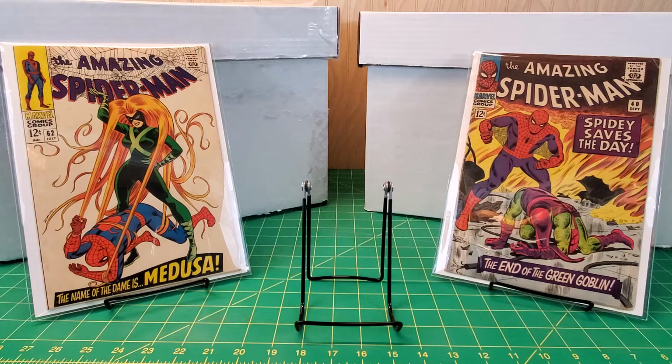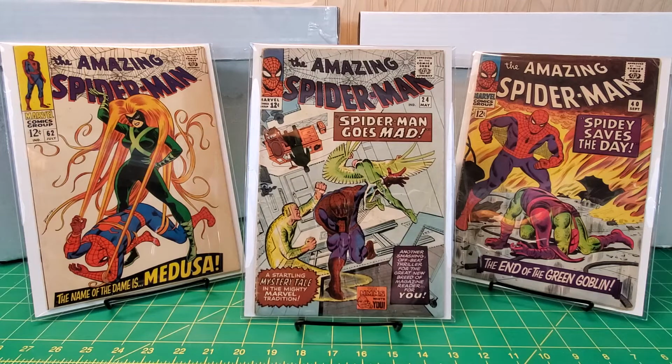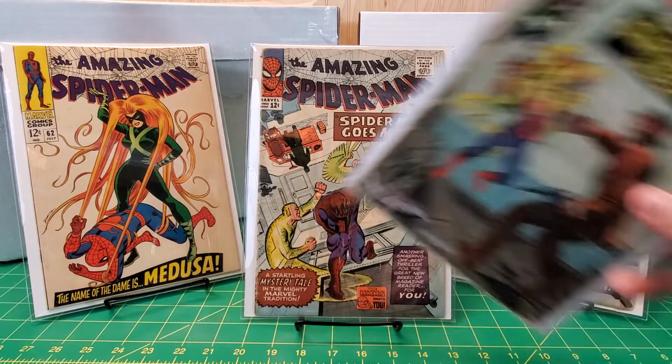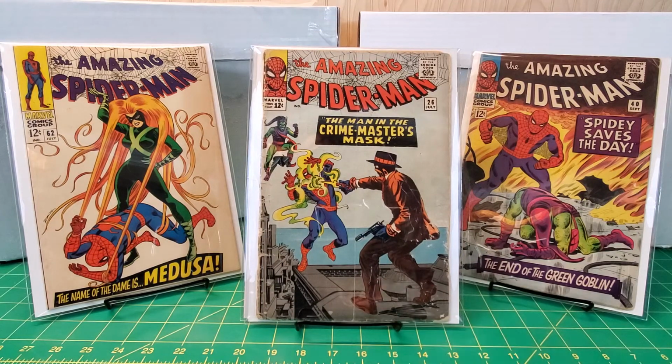Right, now we're getting into some of the earlier stuff here. Again, just books I was missing, not keys or anything, but we got ASM 24. This one's a Ditko cover. This is from 1965. This is really rough shape, probably good range on this. But again, it was cheap in my shop, and I am happy to pick up lower grade stuff if it's affordable. So we've got 26 as well, which is the first appearance of Bennett Brandt as the Crime Master. Again, Ditko on this cover.